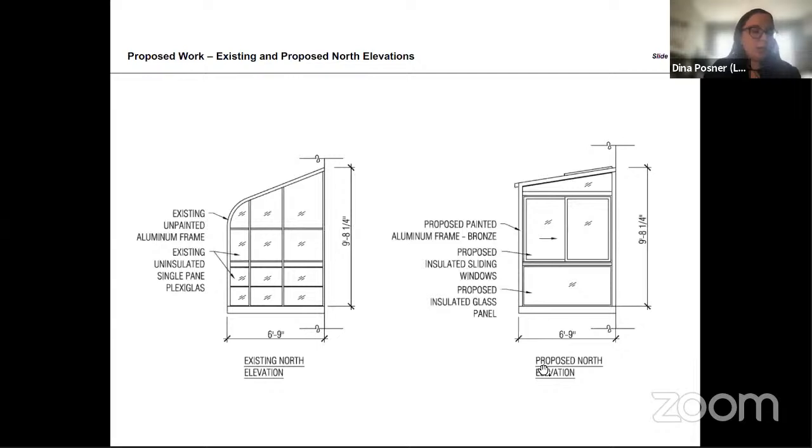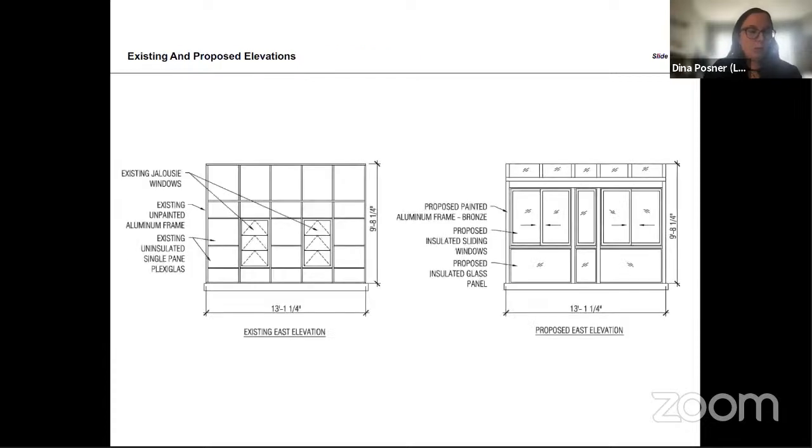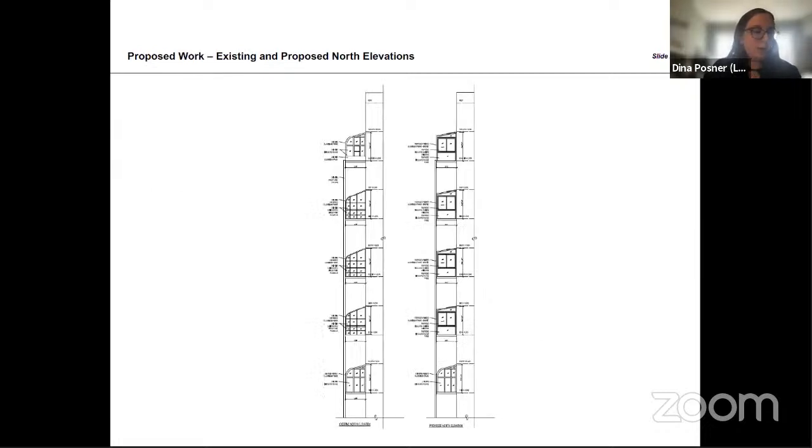This shows the existing and proposed elevations for the right side of the greenhouses. And this shows the existing and proposed east or front elevation. And finally, this is an overall elevation showing the four structures here that are proposed to be replaced and the third floor structure, which will remain. That concludes the presentation, and the applicant is here to answer any questions. So Lisa and Gio, you may unmute yourself to answer any questions.